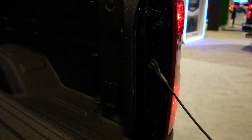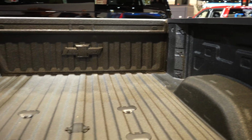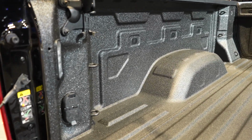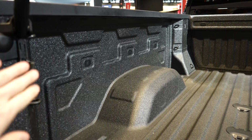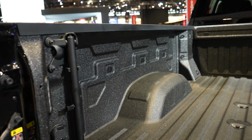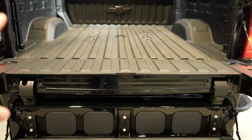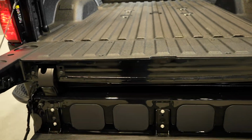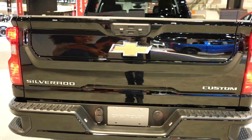You get 3 tie down points in each of the 4 corners for a total of 12, which I believe is class leading. And General Motors has done a really good job of pushing the sides of the bed out as far as they can to maximize cargo space. Now, the multi-pro tailgate is a little heavier than most, but it is still easy to put away in one fluid motion, just like that.